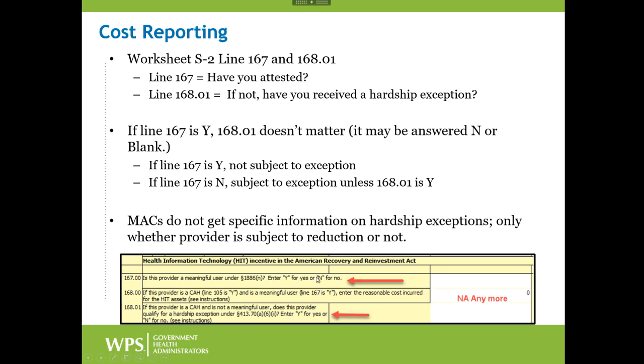If it's answered yes, which means you either attested or you qualified for a hardship exception, then that essentially is saying yes, they should be exempt from the reduction. Now, if line 167 is answered no, then the reason we adjusted it that way is that we have no information that shows that you do not need to be subject to the exception, to the reduction. So again, as long as one of those two lines, 167 or 168.01, is answered as a yes, then you're not subject to the exception.